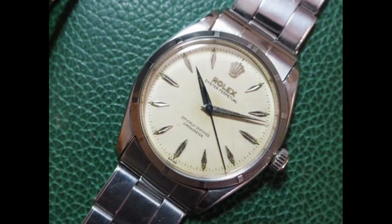So this was early on in my collecting years. I had purchased a Rolex Oyster Perpetual reference 6565. It was an absolutely beautiful watch. It had a beautiful cream dial and an engine turn bezel. It was really a great watch and I loved it a lot, but I decided to get rid of it. I decided I wanted to sell it because I wanted to buy something else.